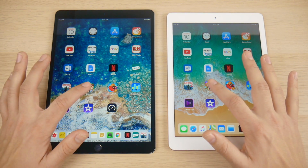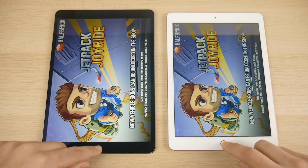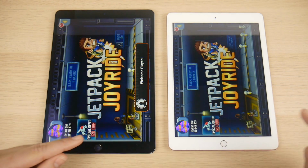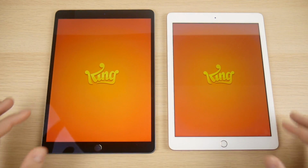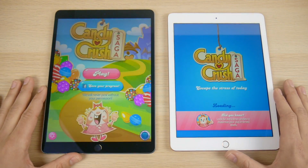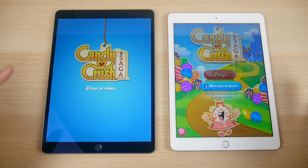Let's go into Jetpack Joyride, and you can see Jetpack Joyride is ahead by a lot on the Pro. Boom, there goes the Pro. And we're waiting on the 2018. So that was a pretty clear win for the iPad Pro. Let's go into Candy Crush and see which one can open up America's favorite game, it seems like. And over there on the left is the iPad Pro 10.5. Let's hit play.